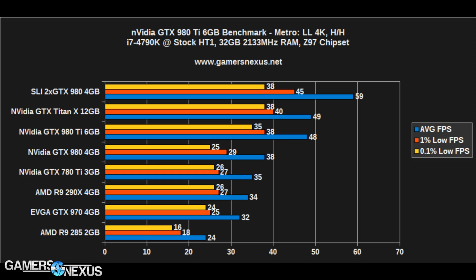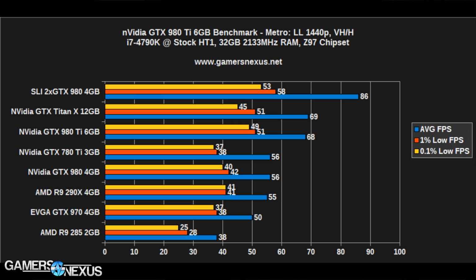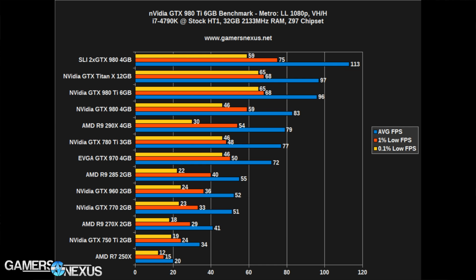In Metro Last Light at 4K with high settings, tessellation, and quality, the 980 Ti performs effectively identically to the Titan X. This is within margin of error. We're 1 FPS away. To this end, if you're just gaming and you don't care about some of the other things that the Titan X would be good at, then you should definitely be considering the 980 Ti perhaps in opposition to the Titan X and save quite a bit of money. The 780 Ti sits at 35 FPS below the 980. Now there is currently a driver issue with the 700 series cards, including the 780 Ti, where they're underperforming. That's being worked on, but either way, it's clear that there is a large gain in performance with the 980 Ti over last generation's card.